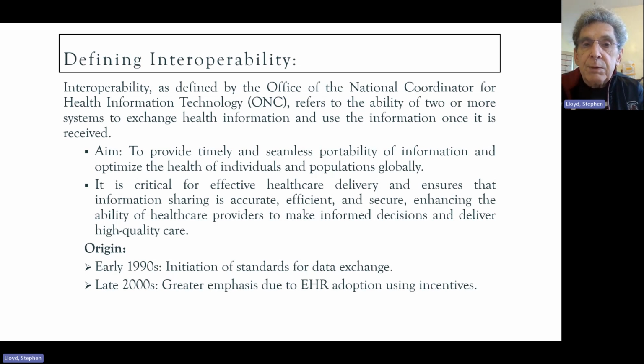And here's the definition from the National Coordinator for Health Information Technology, the ONC. It refers to it as the ability of two or more systems to exchange health information and then to use the information once it's been received. So we're trying to provide timely and seamless portability of the information. That way we can optimize the health of individuals and therefore globally the entire population.